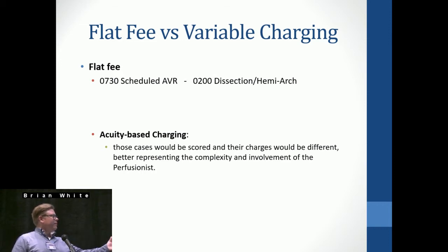Then think about the other side of it. A 2 a.m. dissection, arch repair, whether it's a hemi-arch, it just all depends on what you have going on. Those two sides of things are clearly very different, but they receive the exact same charge, the exact same services charge. Are we doing the same work? Not even remotely. Those cases are treated differently.